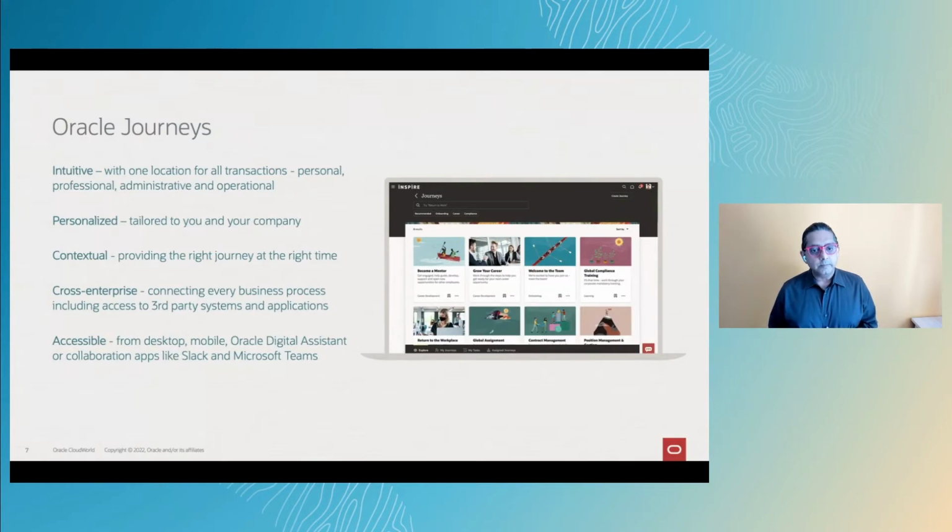Oracle Journeys provides step-by-step workflow guidance to help employees complete their professional and personal activities. This can be onboarding, exploring new career opportunities, transferring to a new role, or life changes such as getting married or having a baby, all in one immersive user experience. It's designed to be simple, easy to use, and provide everything you need from a user perspective in a single location.